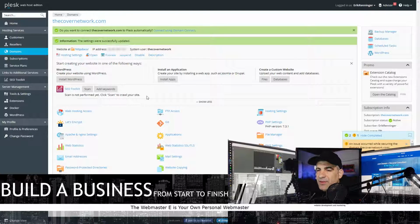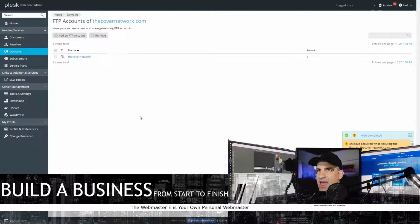Other options over here, they have a lot of SEO tools and settings and things in that nav bar, but we'll just go through some of the easy, I guess, options here that sometimes I use. If you wanted to set up your FTP access to allow others to log into your website, you could do that there. FTP access and add another account.